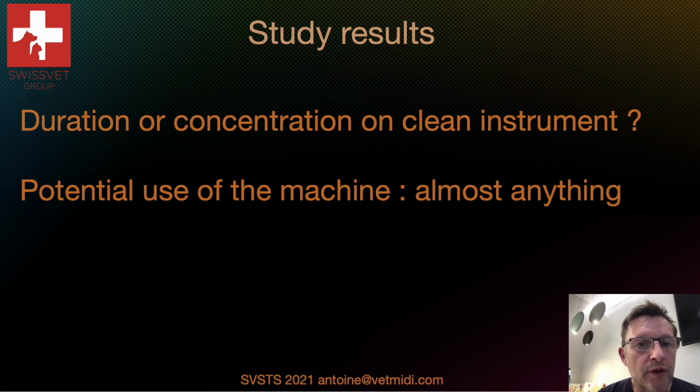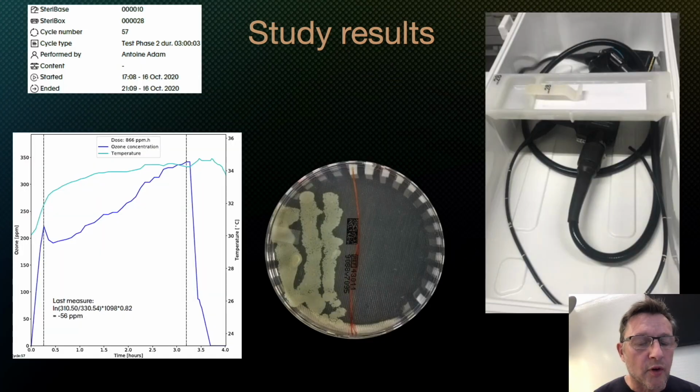Because remember, all the instruments we have put inside this study were not cleaned or rinsed at all. And the potential use of the machine, we can put inside almost everything. Flexible scopes, doing the same study, same testing, and we have seen that we can completely sterilize this endoscope. Also the channel inside.